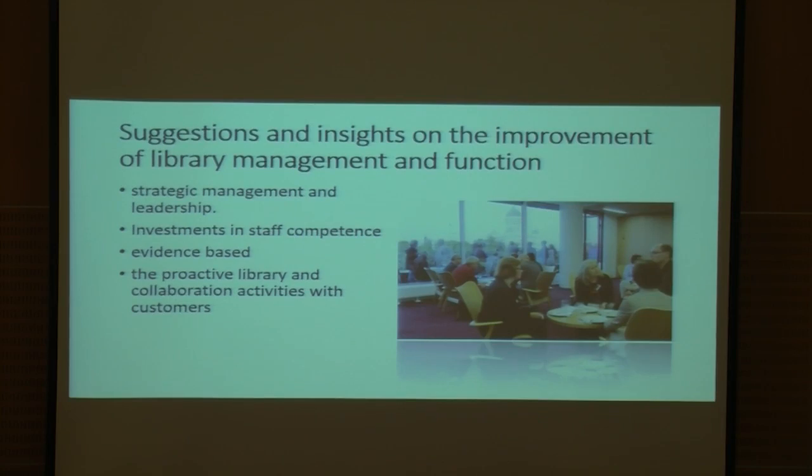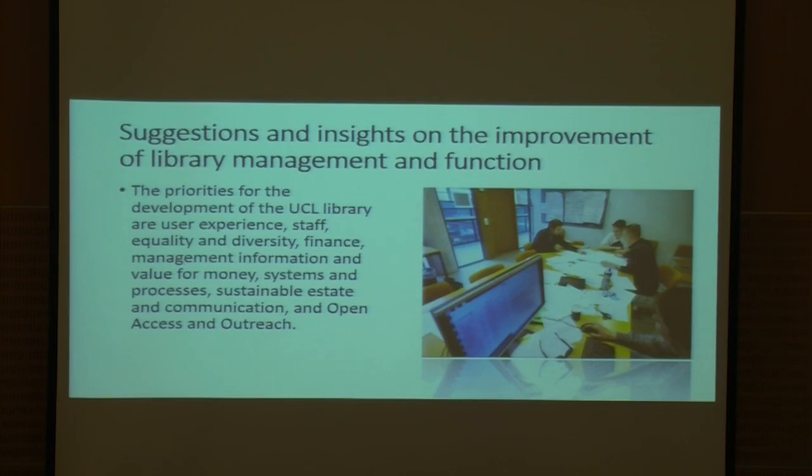When speaking about management, we need strategic management, leadership, investment in staff competence, evidence-based decision-making, the proactive library and collaboration activities with customers. And I'd like to mention that the model of the University Library of the UCL, University College London, is an excellent model, and I think it would be a good model for management of every library.